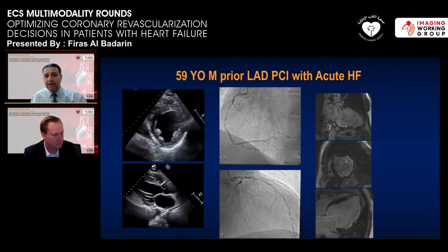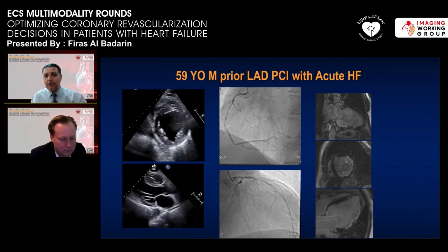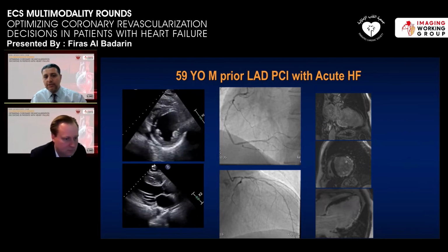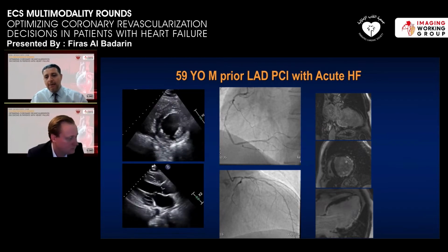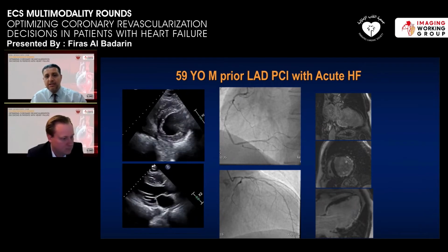There's demonstration of multi-vessel disease, but this time the LAD territory is free of any gadolinium hyperenhancement, but most of this hyperenhancement is involving the basal, inferior, and lateral walls. These are two different patients with two different management approaches and different outcomes. So you can see how the input from echocardiography, invasive angiography, and advanced imaging need to be incorporated in decision making.